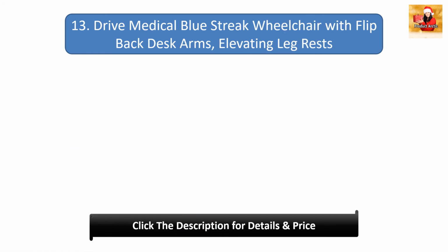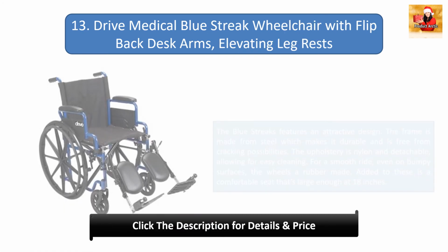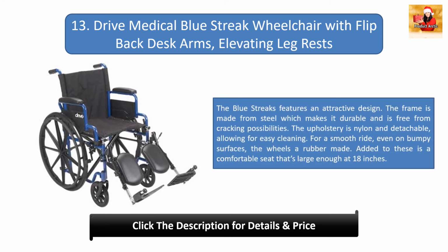13. Drive Medical Blue Streak Wheelchair with flip-back desk arms, elevating leg rests. The Blue Streak features an attractive design. The frame is made from steel, which makes it durable and free from cracking possibilities. The upholstery is nylon and detachable, allowing for easy cleaning. For a smooth ride, even on bumpy surfaces, the wheels are Rubbermaid. Added to these is a comfortable seat that's large enough at 18 inches.